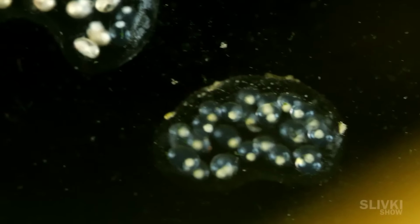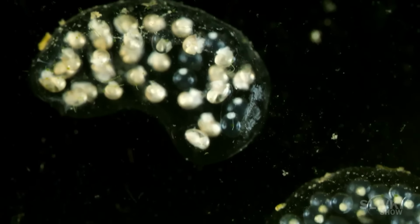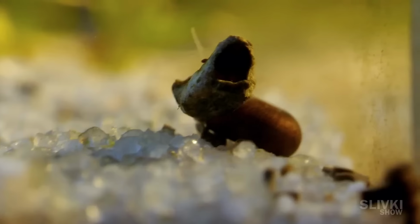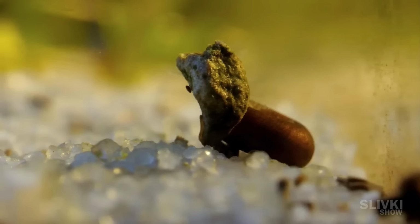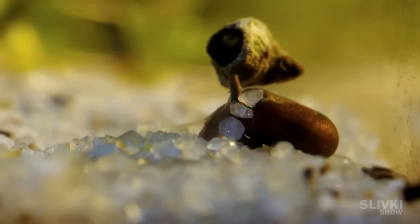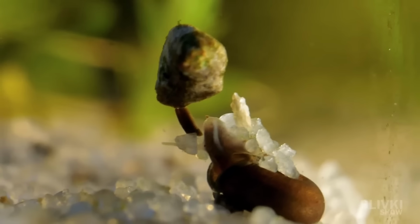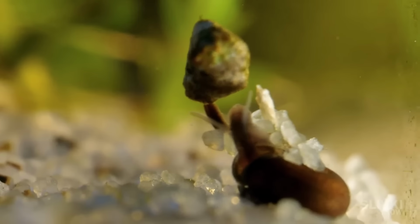Later, I noticed some eggs on a glass, inside of which we could see little snails crawling around and waiting for the eggs to hatch. Take a look at this newly hatched baby. It gave us an amazing performance in which it took a small stick, put a pebble on it, and showed us the wonders of balancing.